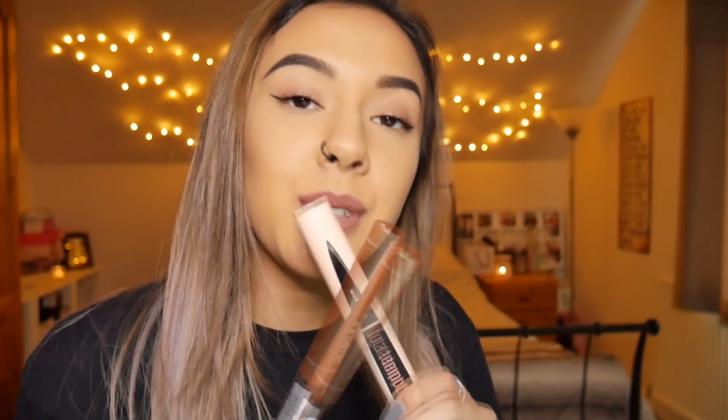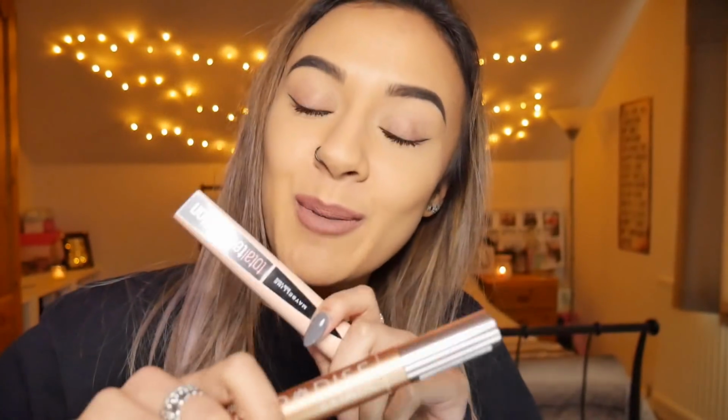I think from after using both of these over time, you will probably see a difference in the condition of your lashes. As for which one I think is the best though, I feel like I can't actually choose because I like them both for different reasons. This was a really bad idea now, I think, just trying to battle them against each other because I feel like they're so good. Like, both of them are really good.